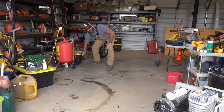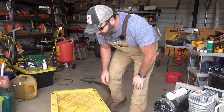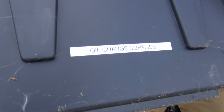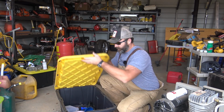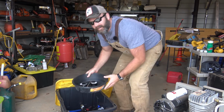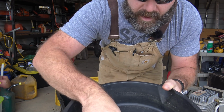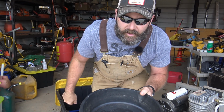So first things first, guys, if you're gonna have a shop or a garage or anything to this effect, you need to have a tote that says oil change supplies. So I keep all my goodies here in my oil change supply bucket, okay? I keep a measuring funnel, I keep long funnels, short funnels. I have several different sizes of removers to take off the different size oil filters that I have, and I have a wrench to do that with. I also have an extension that I keep in here and an adjustable wrench.